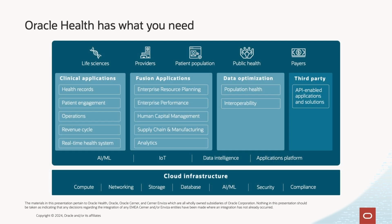At Oracle, we do this by delivering a complete suite of applications, starting, of course, with our clinical applications, healthcare records, patient engagements, operations, things that are really on the front line. But importantly, focus then on connecting those things to the systems that need to help the hospitals operate.